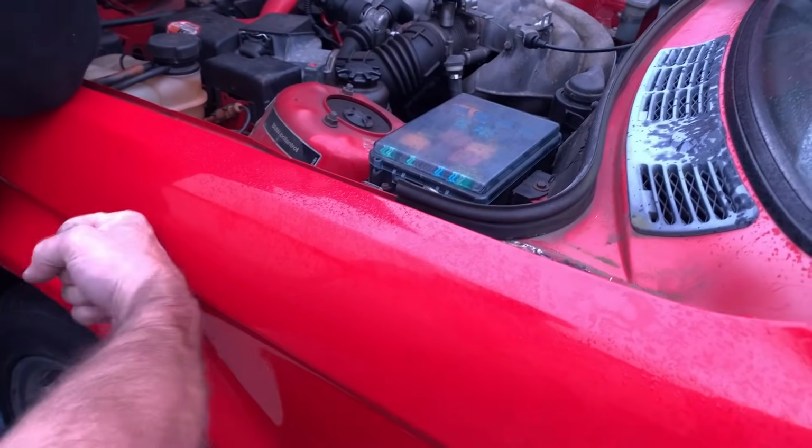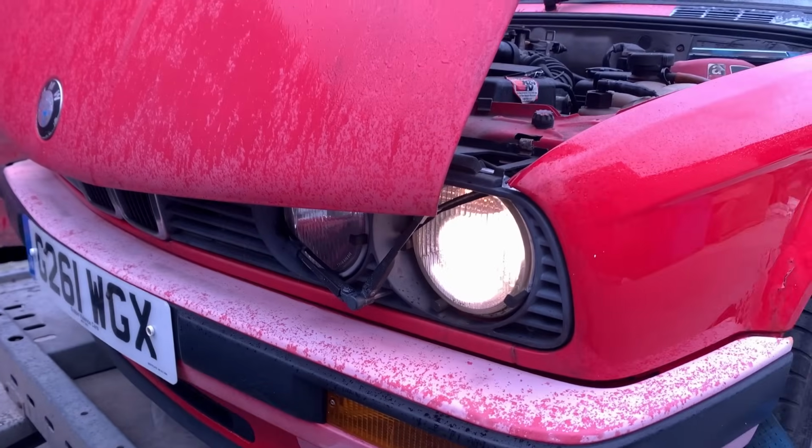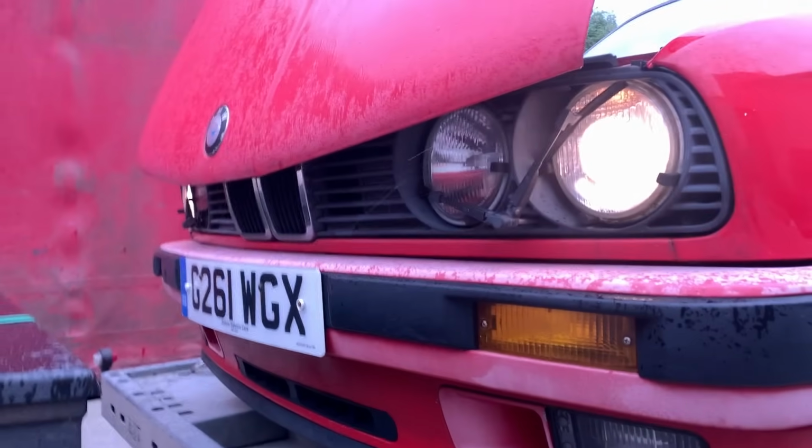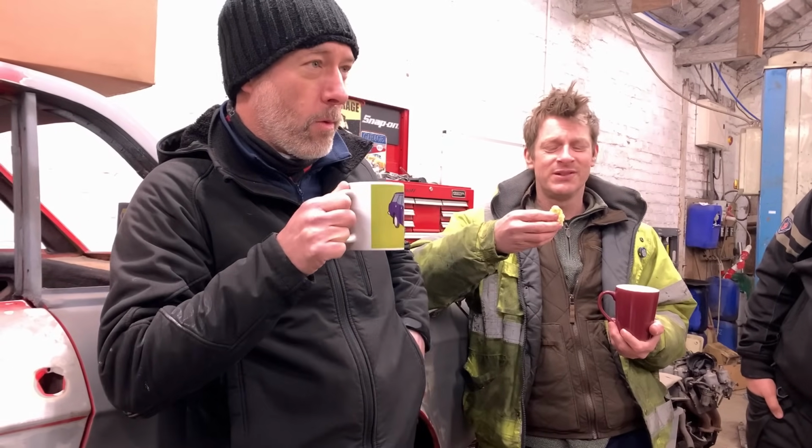What's that knocking? Put your red lights on and do it again. Put your windscreen washers on. Oh, they're not working.